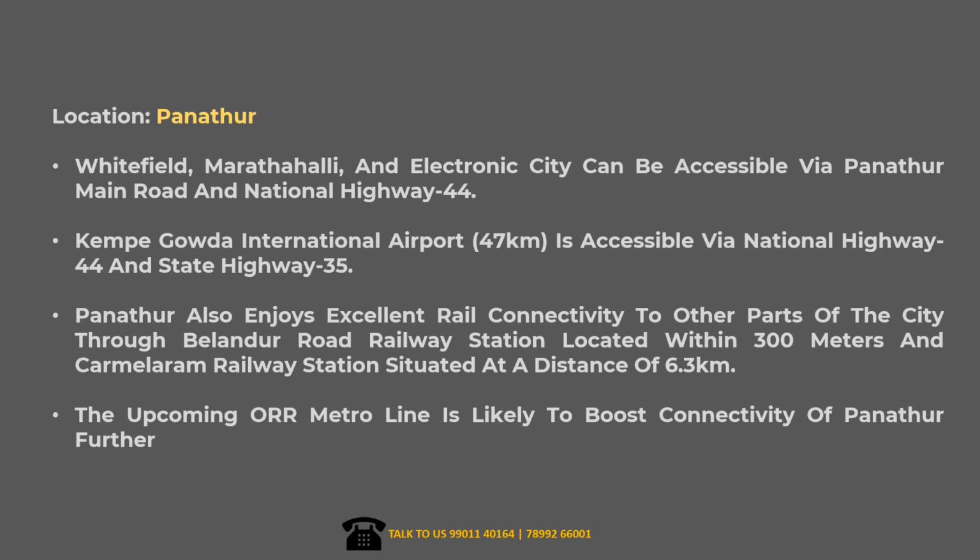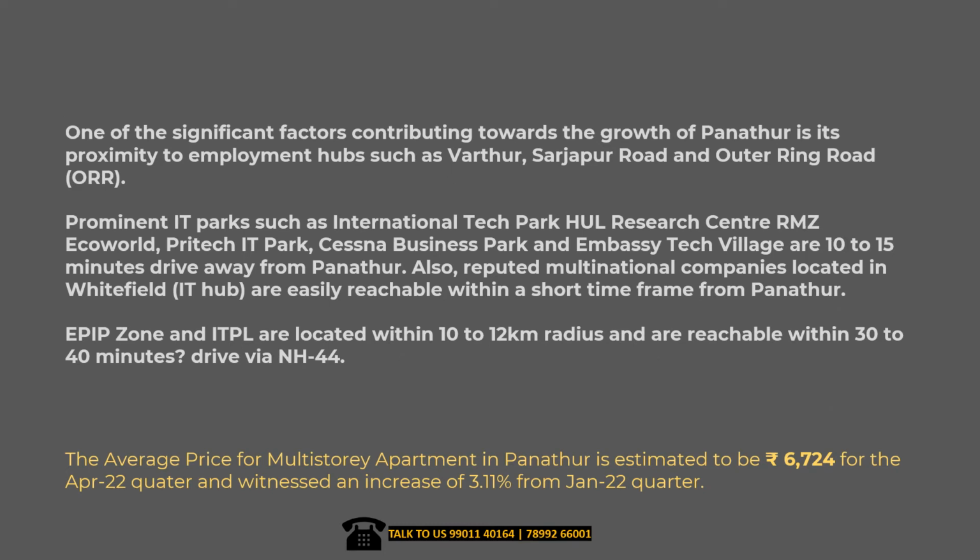See, Panathur is in a location which is very well accessible from Whitefield, Marathalli, or be it Electronic City. All these places are accessible through your NH 44 and the outer ring road. The international airport is around 47 kilometers away. Panathur enjoys good railway connectivity as there are two close by railway stations at Karmel railway station, which is 6.3 kilometers away, and there is one at Belandur. There is an upcoming outer ring road metro line which is likely going to enhance and boost the connectivity to Panathur. So you are going to be in a great location, and Panathur is a wonderful location.